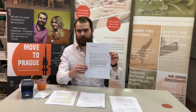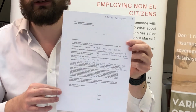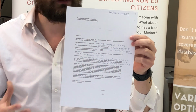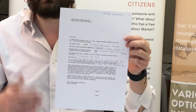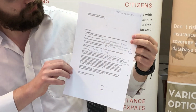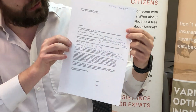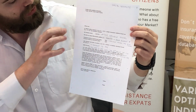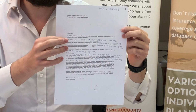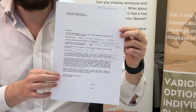This is what the Social Security registration looks like, and that's the main document you need to be looking for. Because Social Security can send you a couple different letters and registrations and numbers, but basically this one is the only important one for you. It shows when you got registered for the Social Security, and then the most important part starts. Variable symbol, that's your Social Security number. And also you will need to use this as your variable symbol when you're making payments to the Social Security account.